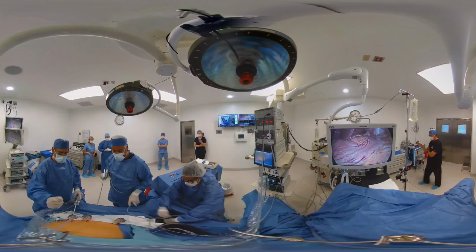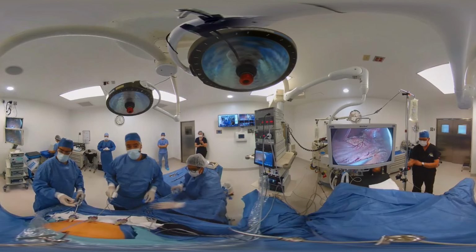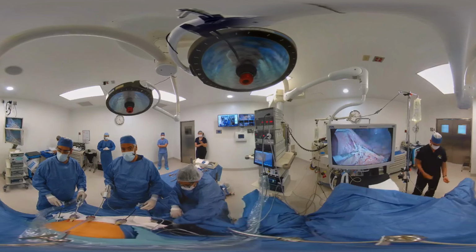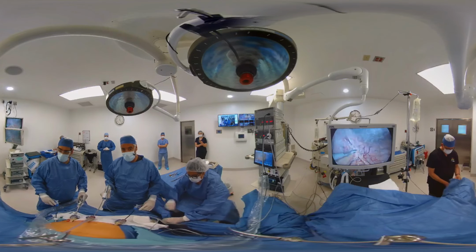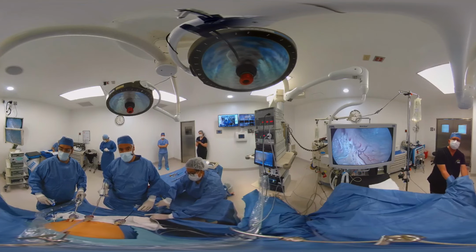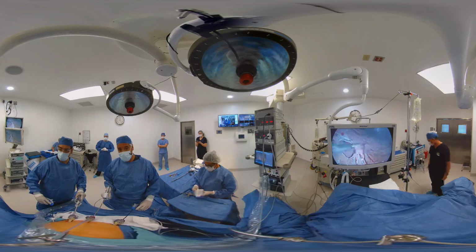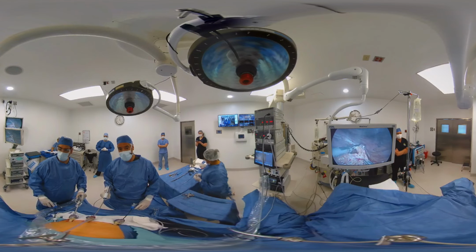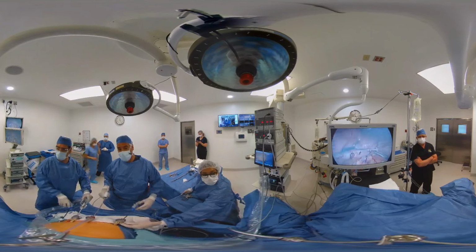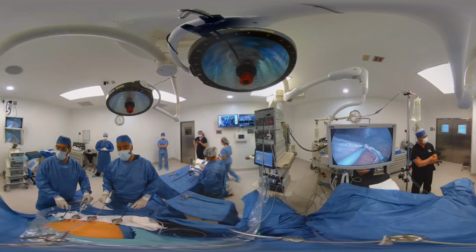So for those of you that are new consumers to the technology, please remember that if you're using a laptop or a home computer, you have to use YouTube, obviously, and you can drag the image around and just look around our operating room, look at the hands of the surgeons, turn down as you are hovering on top of the patient who kindly gave us permission to use this live transmission. You can turn around and just browse all around the operating room. Now, if you're using your mobile device, please use the YouTube app.